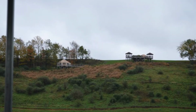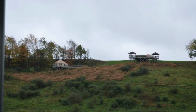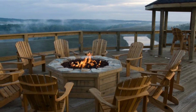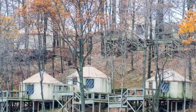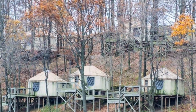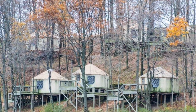Here's a view of the Grand Yurt from the Wildside Tour truck. You also have a view of the shared deck that you have access to at night to relax, drink some wine, meet some friends if you like, or you can use your own private deck on the Grand Yurt. And here is the view of the rest of Nomad Ridge. The availability on these is much better than the Grand Yurt itself.